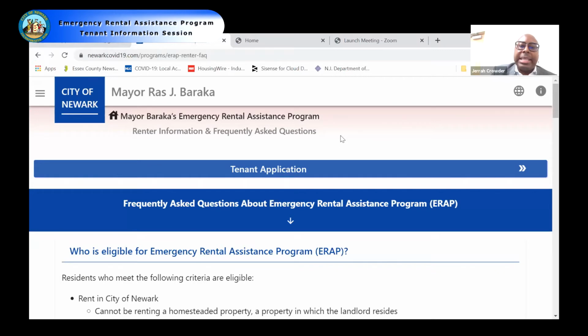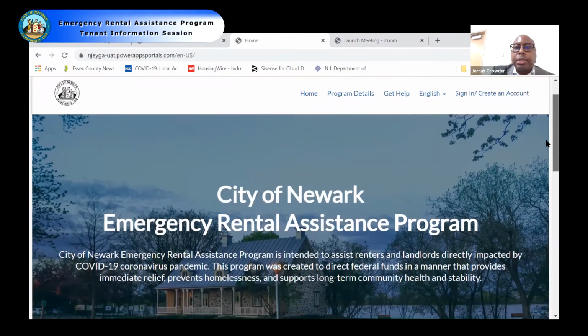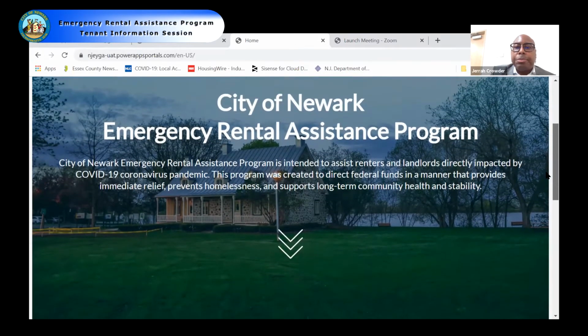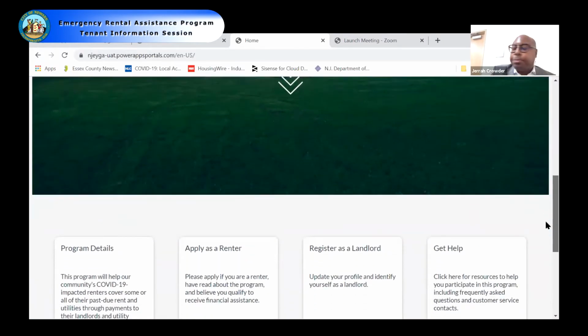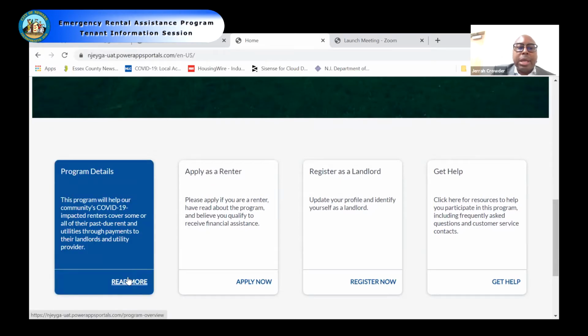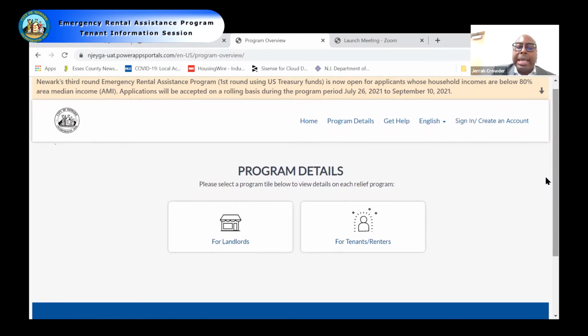And of course, this application can be accessed from any of the tenant application links that you see here, highlighted in blue with white. So everyone should be able to see this landing page. I am going to scroll down just to show you what resources are available on the page. And at the very bottom, we see 4 different areas here. The first one is program details, right? These details, again, are for the most part, much of what we just covered in the FAQs and at the nocovid19.com website. And there's also an opportunity to get program details for landlords.